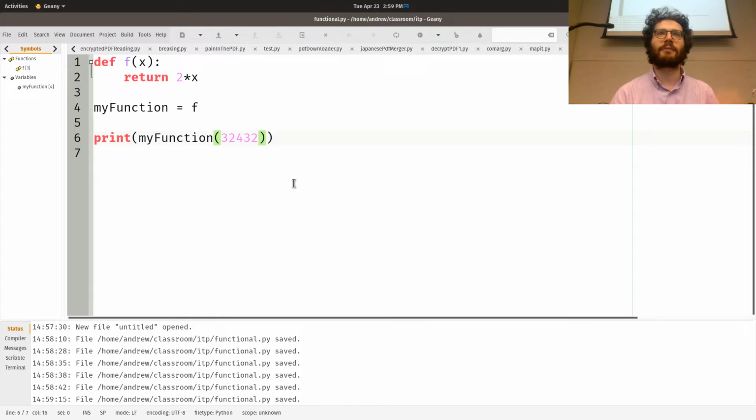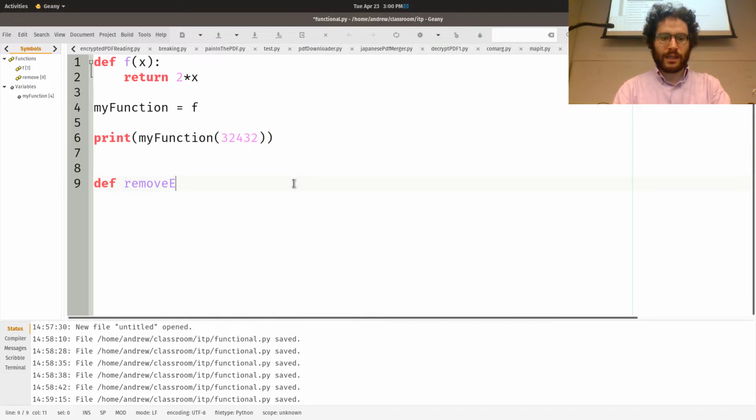And so now that we've established that I can use that as a name without calling it, let's go ahead and see what we can do with it, right? There's got to be a reason for this. So let's suppose I want to write a function called remove evens, right? I don't just want to turn all the evens to 0. I want to remove all the evens from a list. Okay, def remove evens.